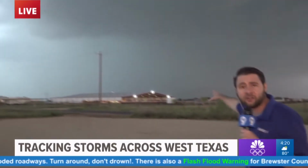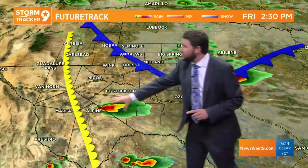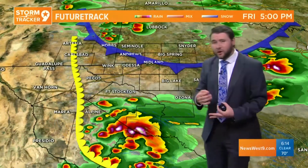Notice that teal color that we're seeing behind there. That is an indication that we're seeing some pretty strong hail cores in there. So you're definitely going to want to stay updated. Just stay indoors. Those will continue in that area, push their way east through probably around 7.